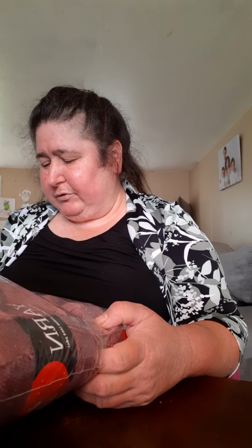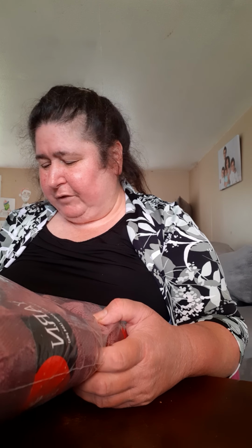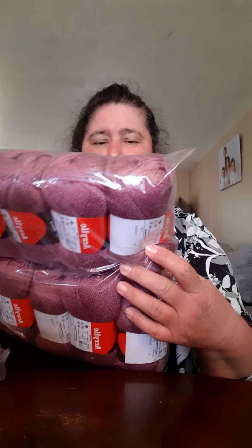This is, like I said, We Love Yarn. On the front it says it's 100% acrylic, 50 grams, 175 ounces, and 150 meters. 164 yards. Let's see if we can find out what color this is. It's acrylic. 100% acrylic.